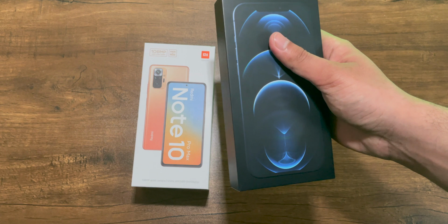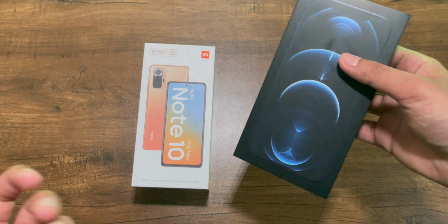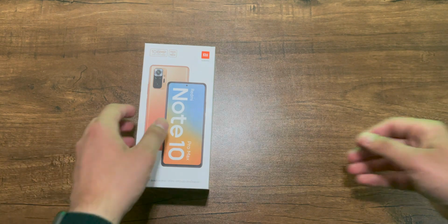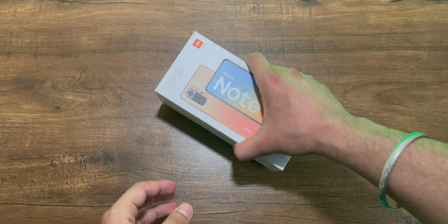So can we just say that Xiaomi is not an environment friendly company? Anyways, jokes aside, let's unbox this device.